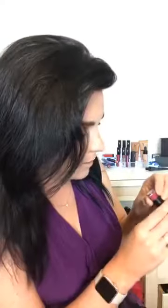Alright, so the color I'm going to wear today is going to be called Stately. It is a really bold, deep pink color. I'm wearing it because I'm going to be wearing my glasses. I really feel that when you wear your glasses, you should do a fun lip. You don't always have to, but I like to do it.